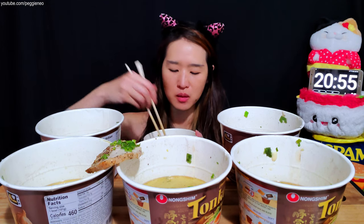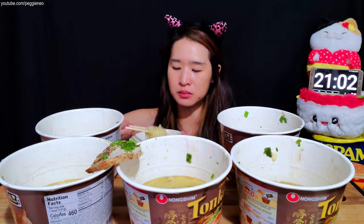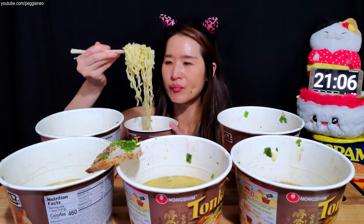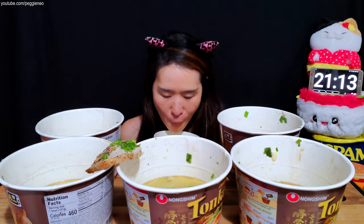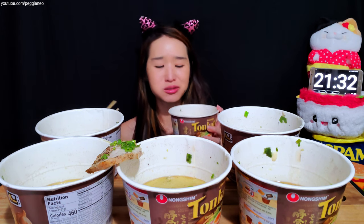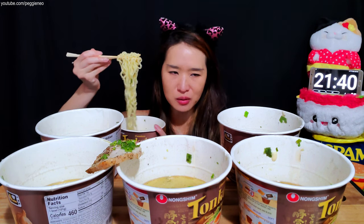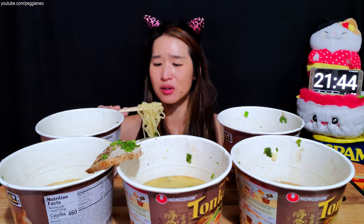God, this is a lot. Look at that. It's like expanded in water. It's still so good though. It's very flavorful and light at the same time. It's not greasy or too salty. It's just right.